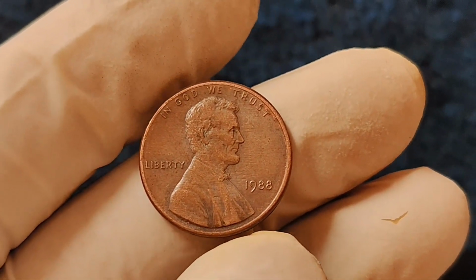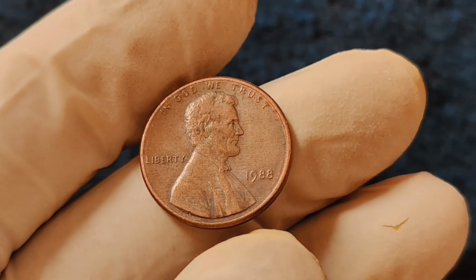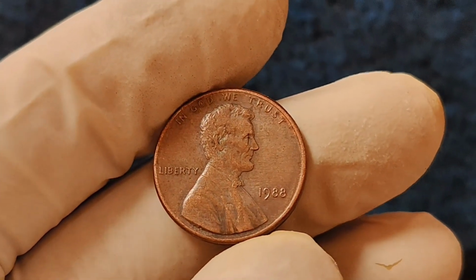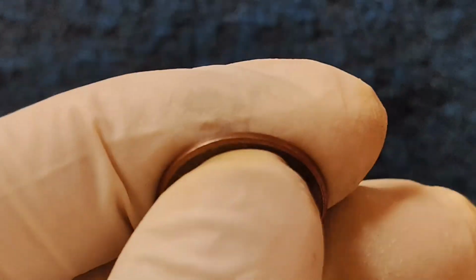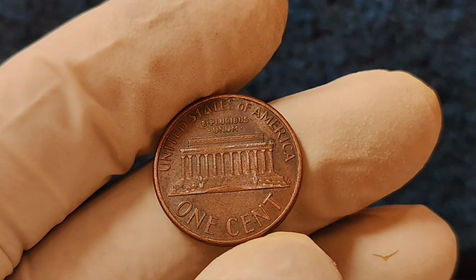Weigh the coin. Standard 1988 pennies should weigh 2.5 grams. If your penny has a different weight, it could be an error coin. Get it graded. If you believe your penny is special, send it to a professional grading service like PCGS or NGC for authentication and grading.